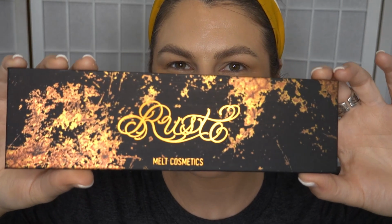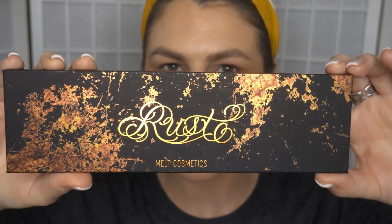So the concept with the banana powder, it's supposed to make your face look a bit brighter. All right, now let's get into the eyeshadow. I'm really excited to use this today. I'm just totally in the mood for it. Look how pretty that box is.